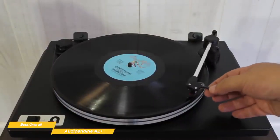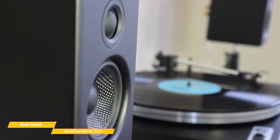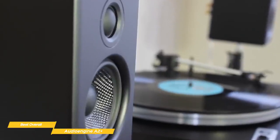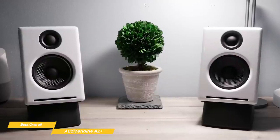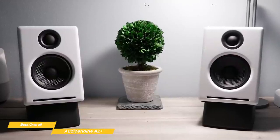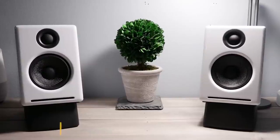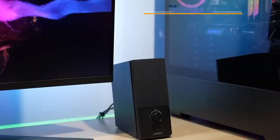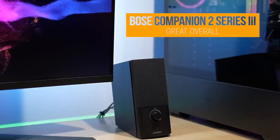Whether you consider yourself an audiophile or not, everything about the Audioengine A2+ computer speakers is positive and would definitely make a good choice for you. There are some more affordable alternatives that might work better for a lot of people watching this video, but if you were to get the A2+, you'd enjoy excellent audio quality and the versatility of the input options for great ease of use.